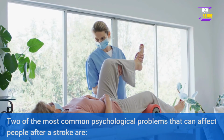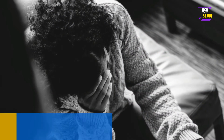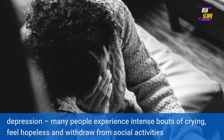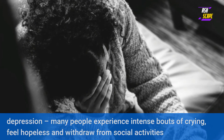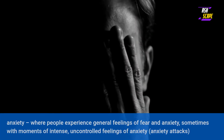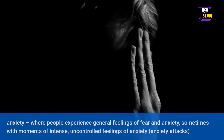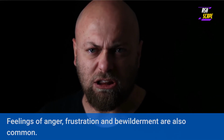Two of the most common psychological problems that can affect people after a stroke are depression. Many people experience intense bouts of crying, feel hopeless and withdraw from social activities. Anxiety, where people experience general feelings of fear and anxiety, sometimes with moments of intense, uncontrolled feelings of anxiety attacks. Feelings of anger, frustration and bewilderment are also common.